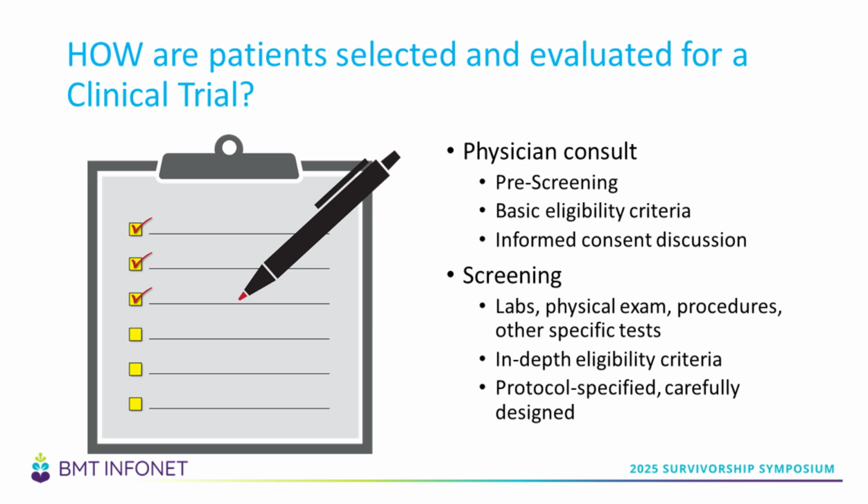If we note that you do meet this basic eligibility criteria, your physician is going to talk to you about the clinical trial, give you all of that upfront information about when the drug is given, what the drug is supposed to do, what the potential side effects of the drug are, everything like that. That way you are completely informed about the trial and the drug, so you can make your decision.